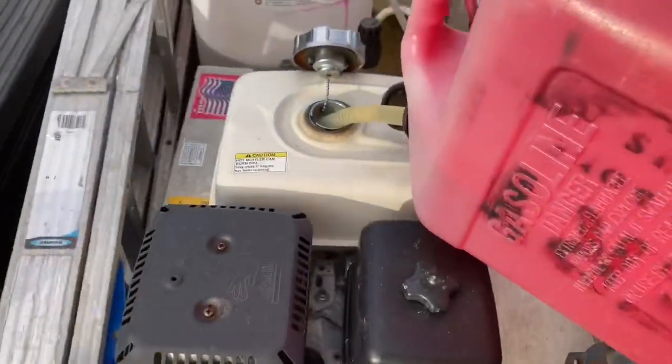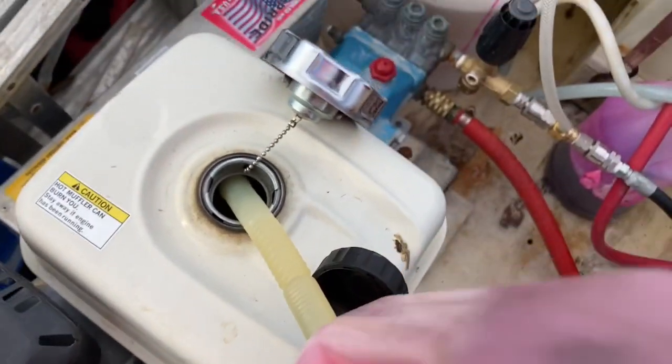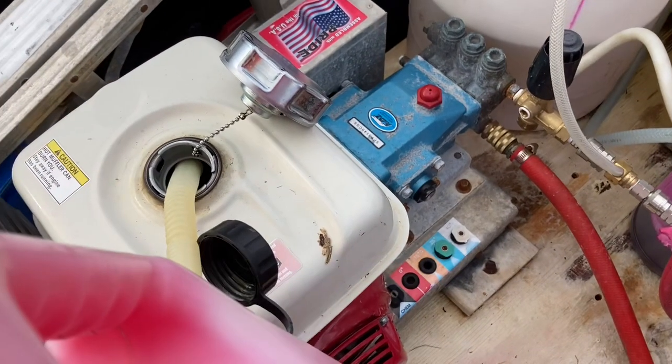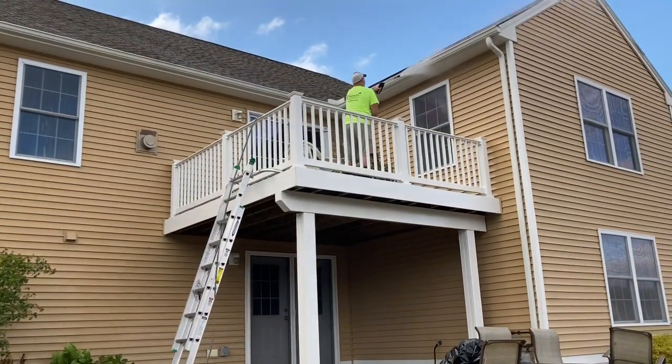We've been running the snots out of this little machine today. Filling up my 3rd tank of gas on the day. This thing's been running almost non-stop. Big Tony up there again. These things are coming out fantastic.